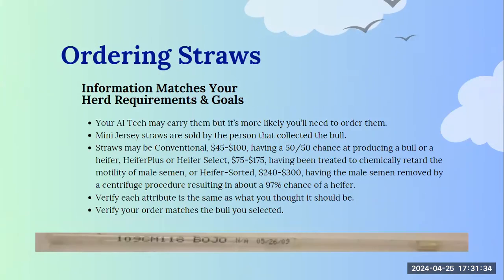All right. Who's going to explain how we order straws? It's a kind of complicated process.